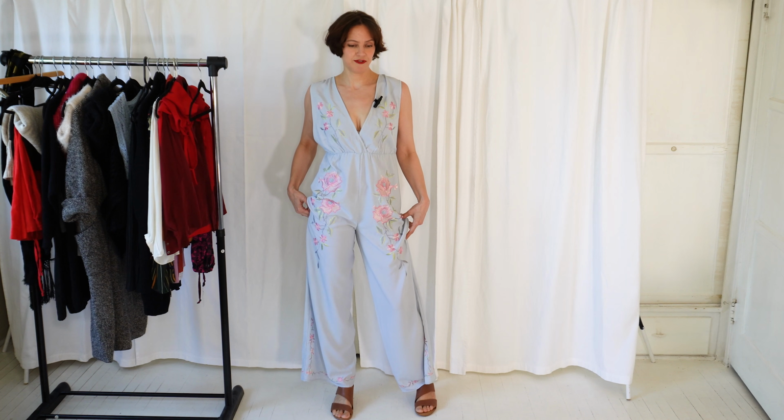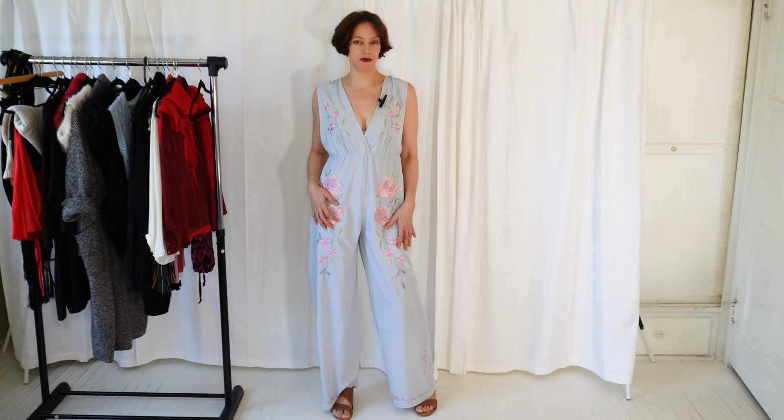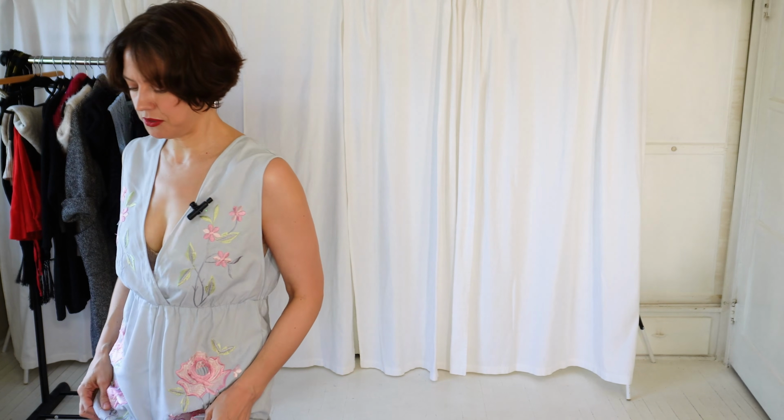I either need something foot colored or boldly colored. And I really don't want to take away from the beauty of this jumpsuit. I think it might be the nude heels. Like, I think that these nude heels that mostly work with everything are going to be too dressed up.